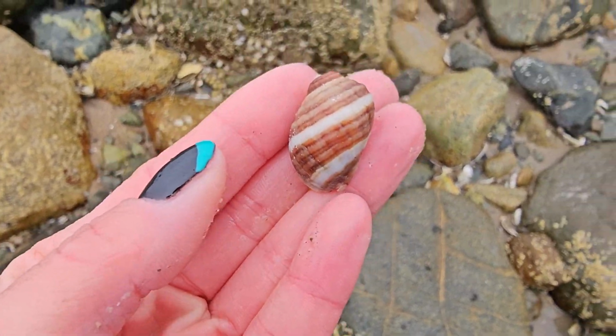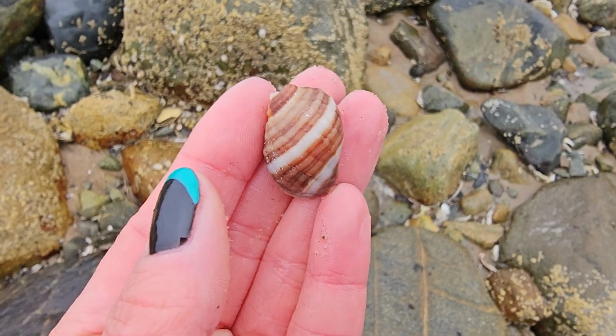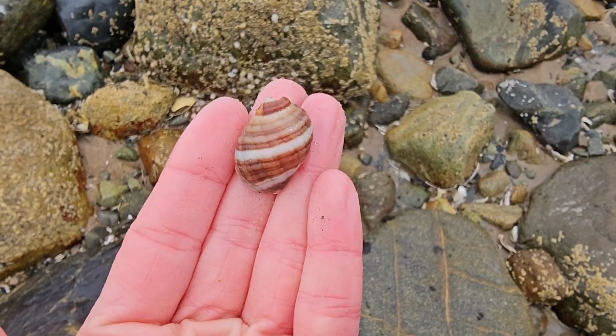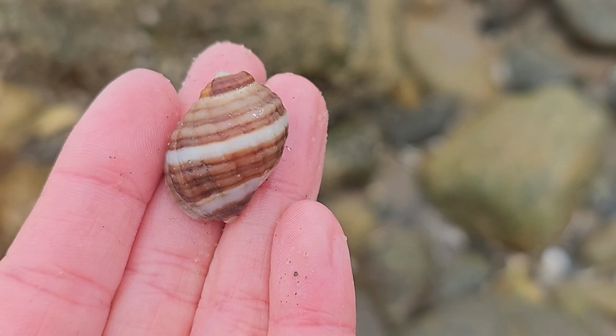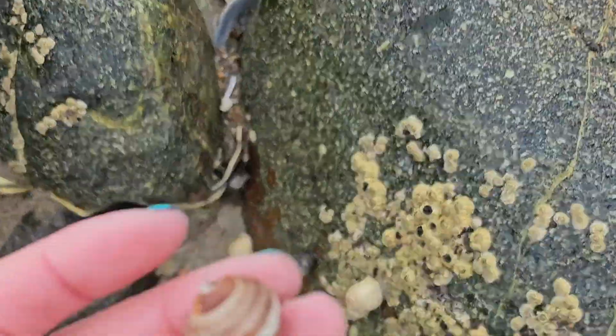Look at that beautiful banded dog whelk. It's got those milky stripes. The apex is broken off, and it is inhabited, so we will leave that here. But that is a beautiful, beautiful, beautiful, beautiful shell. You like your home? Thanks for the visit.